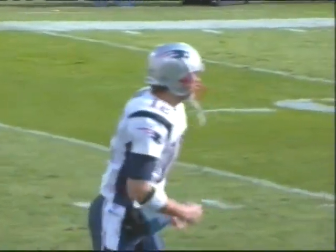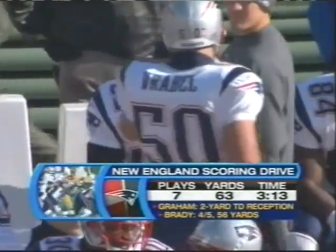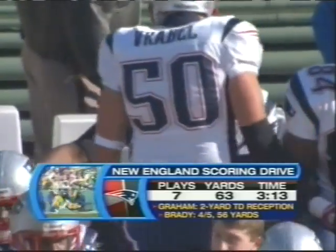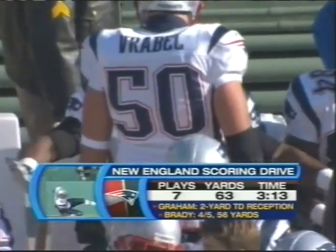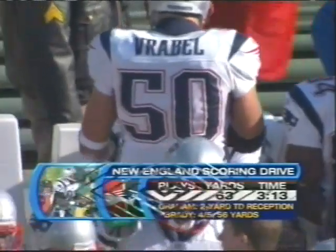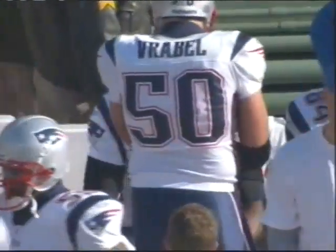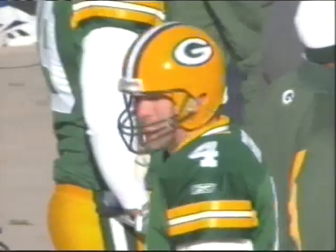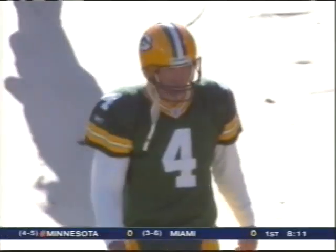10:47 to play, 1st quarter. Tom Brady and the Patriots strike first. 7-0 New England. Back at Lambeau. 7 plays, 63 yards. Brady went 4 for 5 for 56 of those yards, throwing to 4 different receivers. And again, they went right after the soft spot of the Packers, and that is their pass defense. Next to last in the NFL.